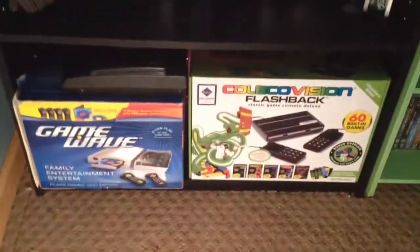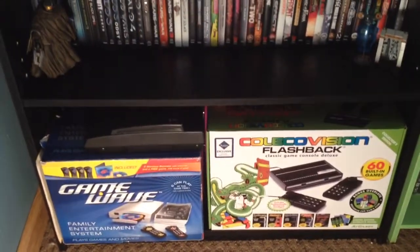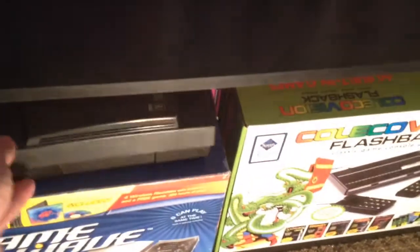Hello gamers, I've done a bunch of work rearranging my game room over the last few weeks, so I thought it was time to do an updated game room tour. So starting here on the left side of the game room, bottom shelf, my Game Wave, my Panasonic 3DO, then my ColecoVision and Intellivision flashbacks. The Intellivision's back behind the ColecoVision there.